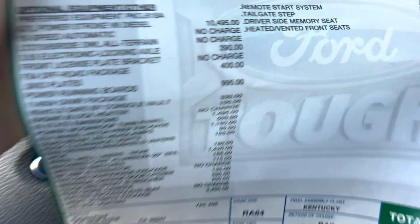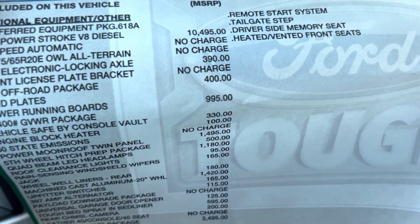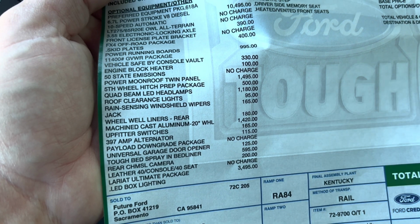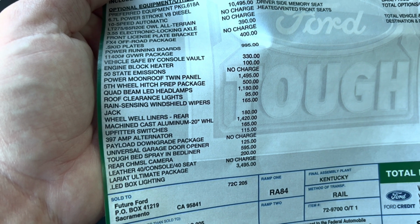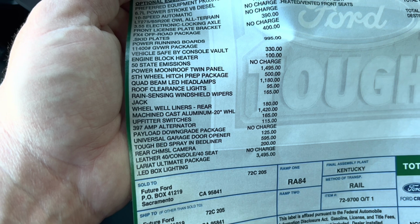What else is on here? Engine block heater I did. I probably won't use that in my climate, but I figured just in case, it's for $100, just have it. Power moonroof was $14. Fifth wheel hitch prep. Those LED headlights were $1,180, which are worth every penny. Honestly, they're very bright. They're the best headlights I've ever had.